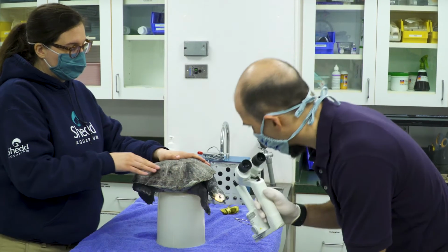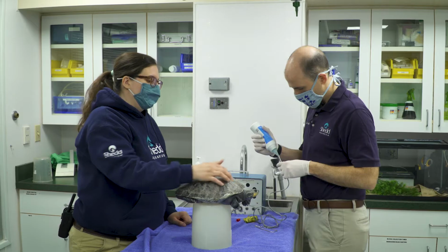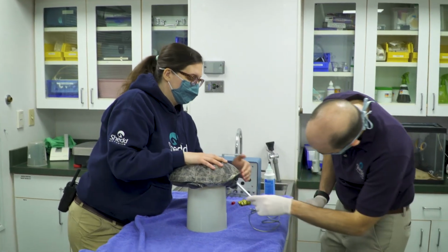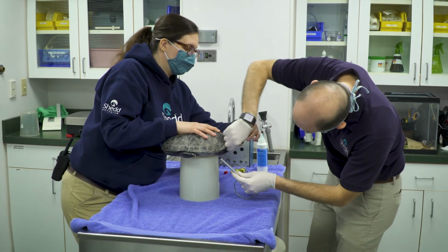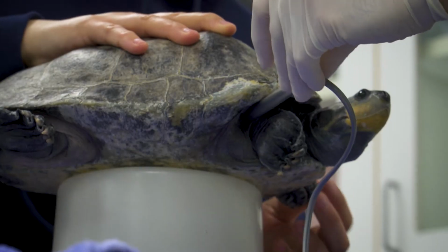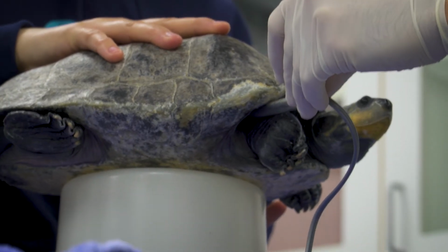So we'll look at both eyes. One of the challenges with a turtle exam is that shell. So we're somewhat limited with what we can do on a turtle, which is why we have to get a little creative, like having the Doppler probe to be able to listen to their heart, since we can't put a stethoscope on their shell. Otherwise, it's very similar to what your dog or cat is going to have when they go to a veterinarian or when you go to see your doctor.